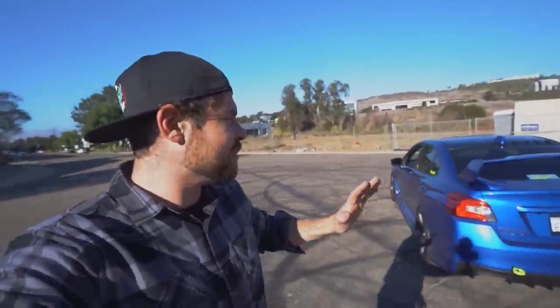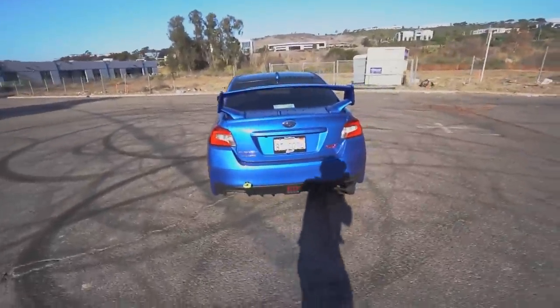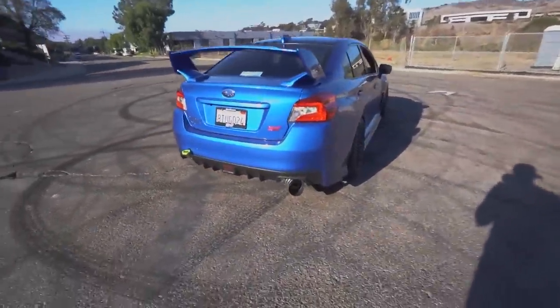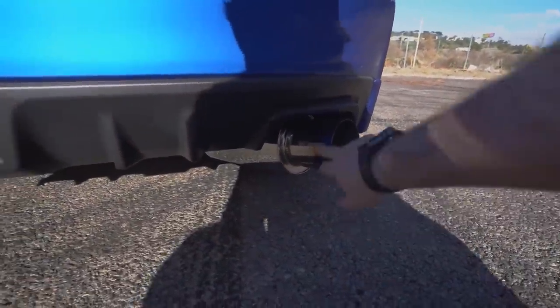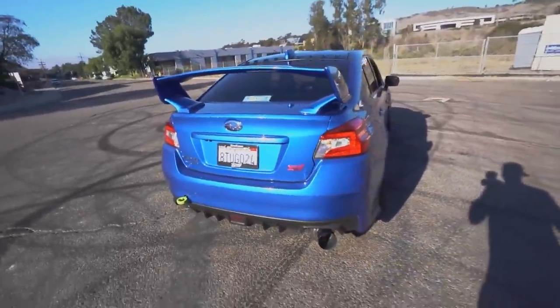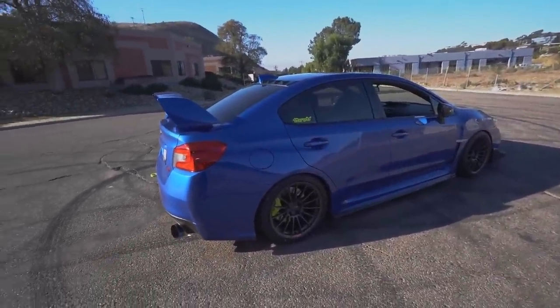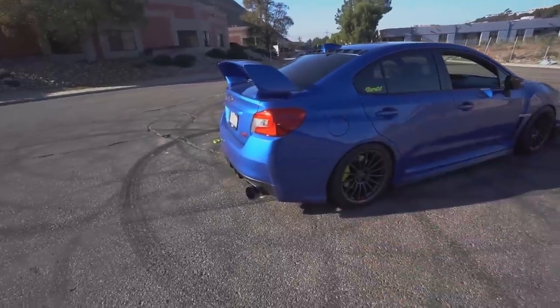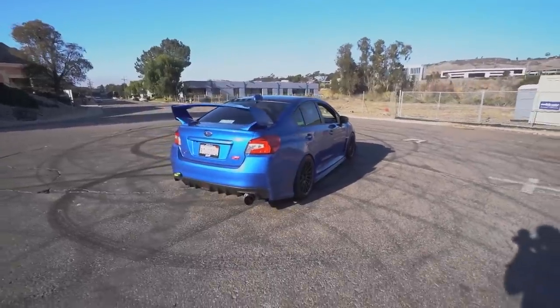So before we let you go on today's video, we're gonna do a little revving, but I wanted to just kind of drive the car for a minute. It is really turning out to be something special. I love, love, love the way this exhaust has turned out. Super cool to have our logo right on there. And man, does this thing sound amazing so far, especially from the inside. And now I'm gonna set the camera down and we'll see what it sounds like from the outside as well.